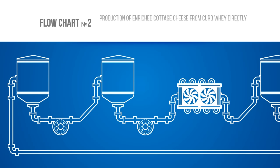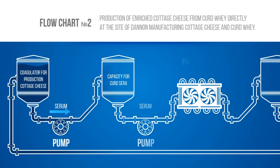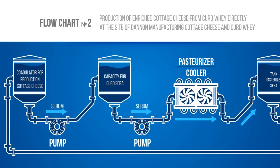Production technology. The second flow chart of manufacture is more interesting and prospective. The second flow chart consists in introduction of own liquid cottage cheese whey in manufacture with non-waste technology.